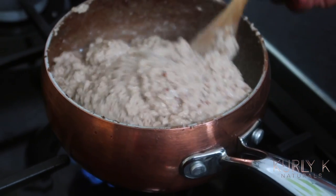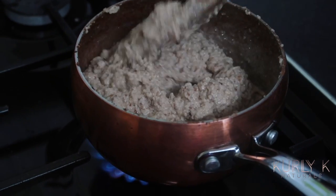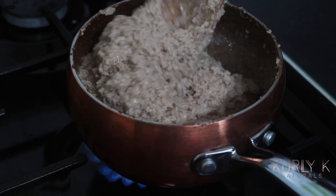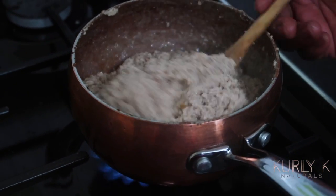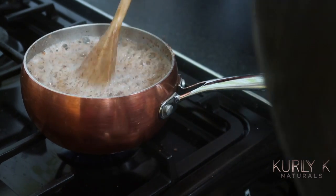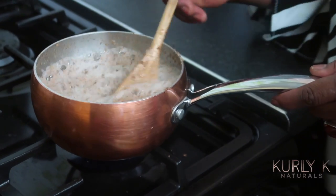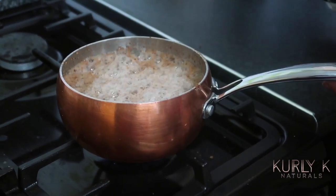I want to say use a non-stick pot or pan. Because ours is non-stick, you can see that we were able to just scrape off the edges. If you do not use a non-stick pan, good luck washing. That's all I can say. Good luck washing your pot. So it's best for you to use a non-stick pan.